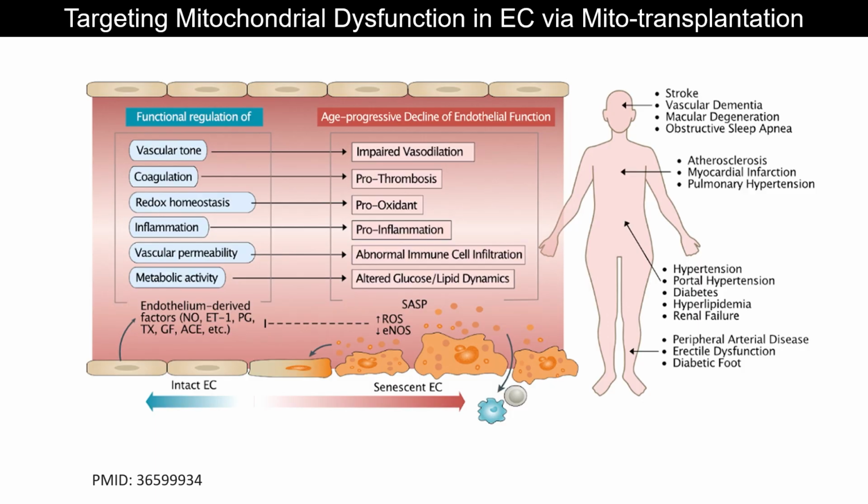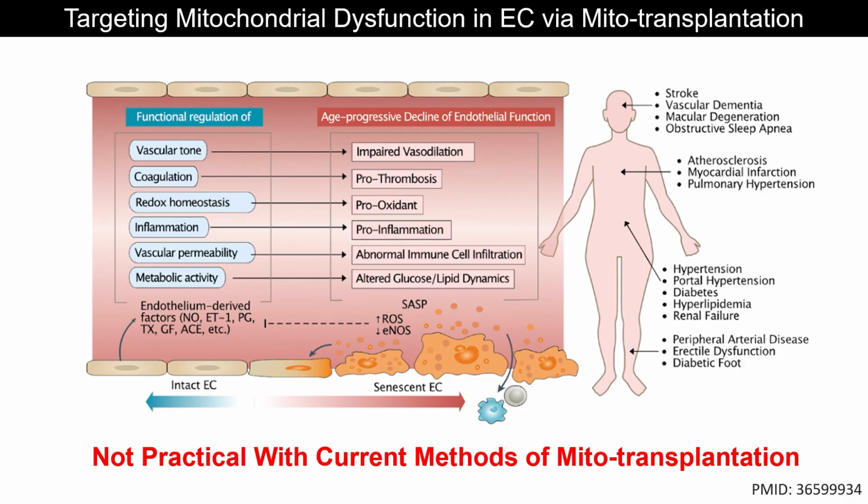And so, as part of a cardiovascular group, we're interested in targeting the endothelium because it's the outermost layer in blood vessels, and it's the first to erode in a lot of cardiovascular diseases. And so, I just think that right now it's not practical to do transplantation on a large scale for these diseases.